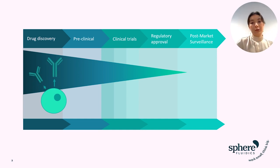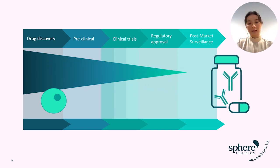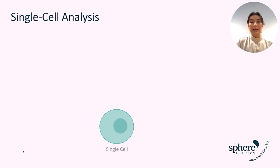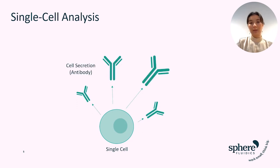These come from molecules secreted by cells to create immunotherapies to treat diseases such as cancer. Therefore, what these early stages of drug development entail is something we call single-cell analysis, where we analyse cells separately in order to investigate their secretions. So in single-cell analysis, we isolate single cells from a population of heterogeneous varied cells and study the interaction of their cell secretions with our target disease molecule.